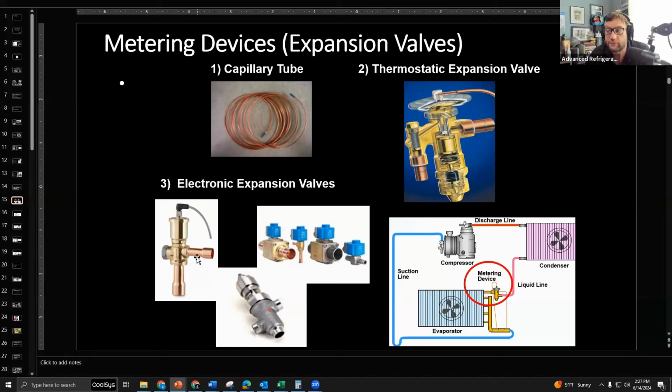It's going to be everywhere. Even think about mini splits. They use them right at the condensing unit. That's why on the mini splits, the liquid line isn't really a liquid line. They actually refer to it as a flash line, because there's an expansion valve there at the condensing unit controlling that flow out to the evaporator.